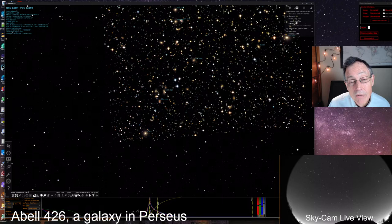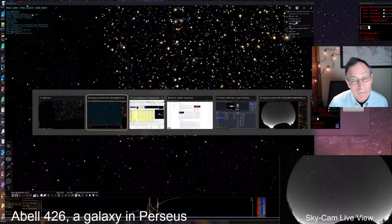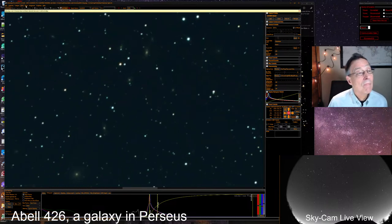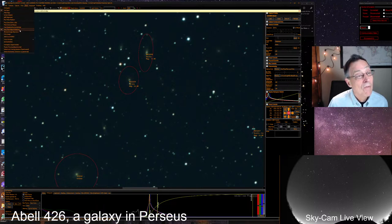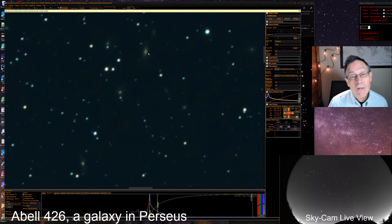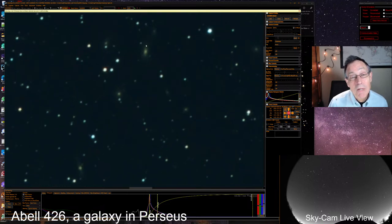NGC 1259. There's 1259 and 1260. My goodness. So many galaxies. So that must be 1259 and that's 1260. Very faint. Oh, there's 1259 and there's 1260. Sorry. 1259, 1260. 1260 you can see a nice spiral structure now. It's a classic Milky Way look, albeit very small. 1260 is 1 arc minute, and if you include the outer rings, 1.7 arc minutes of extent.